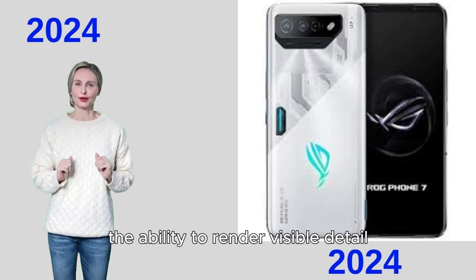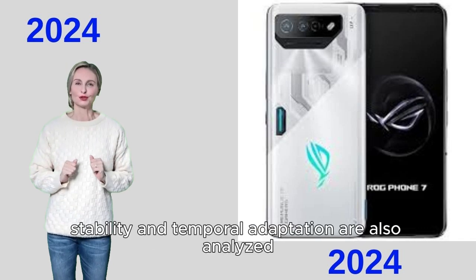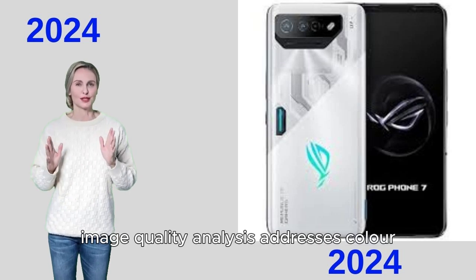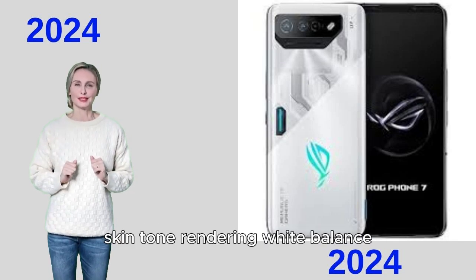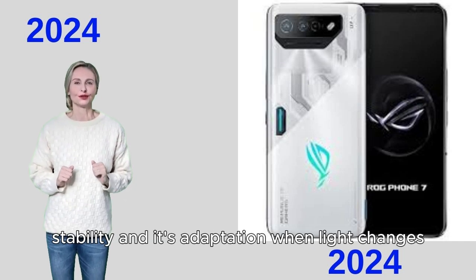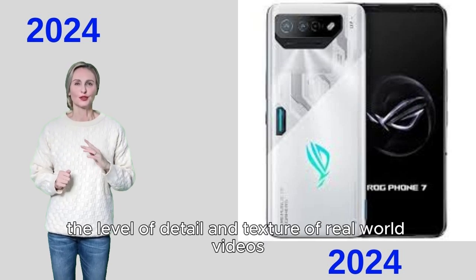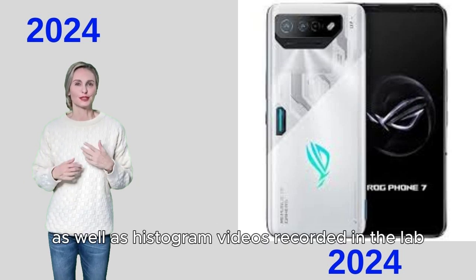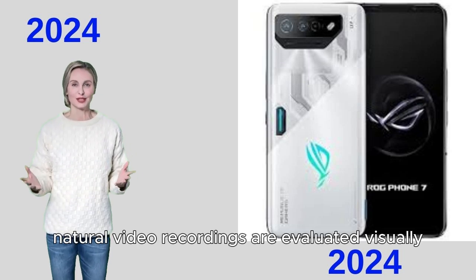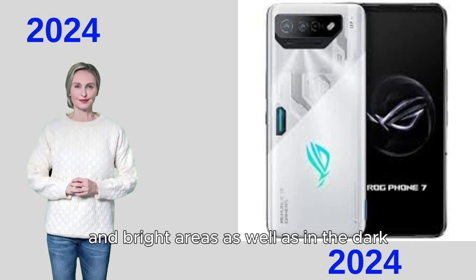That is the ability to render visible detail in both bright and dark areas of the image. Exposure stability and temporal adaptation are also analyzed. Image quality analysis addresses color, skin tone rendering, white balance, color shading, white balance stability and its adaptation when light changes. Texture tests analyze the level of detail and texture of real-world videos as well as histogram videos recorded in the lab. Natural video recordings are evaluated visually, with special attention paid to the level of detail in bright areas as well as in the dark.